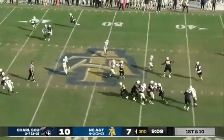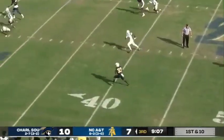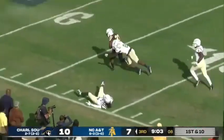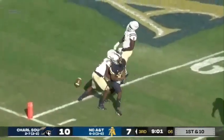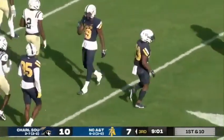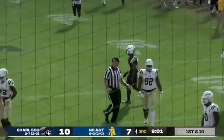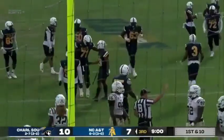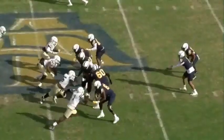Play action, Fowler. Throws and completes it to Tootin. He's to the 20, the 10, shifts out and is taken down at the 2. Coach Barnett finding ways to get the ball in the hands of Tootin, not only through running the football.